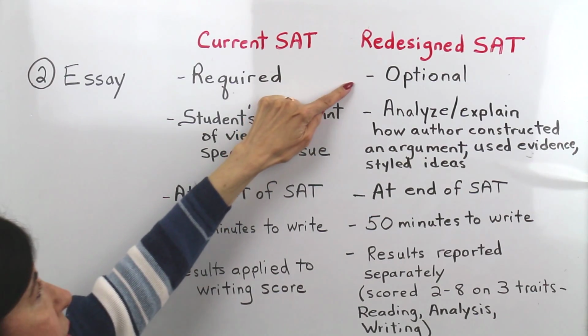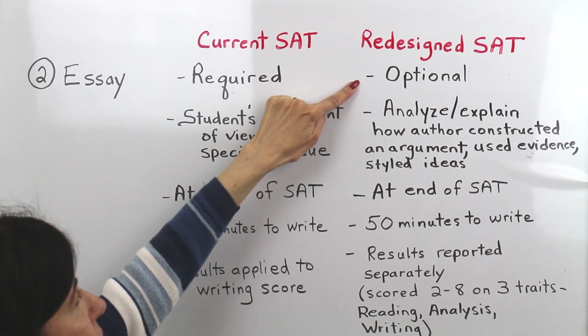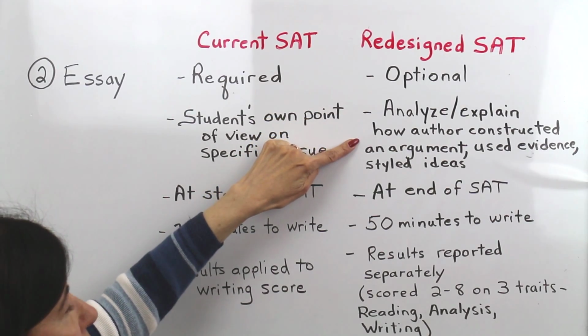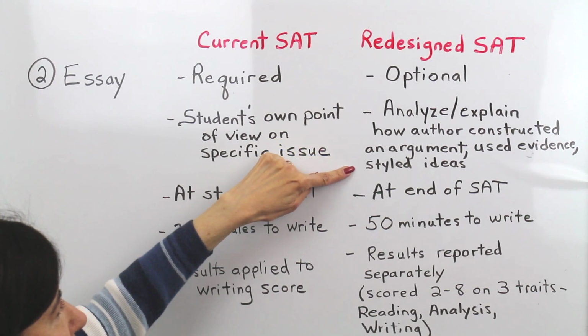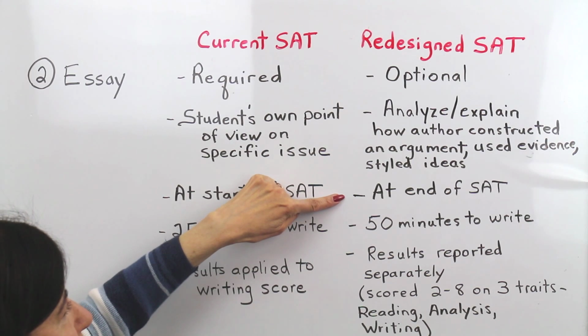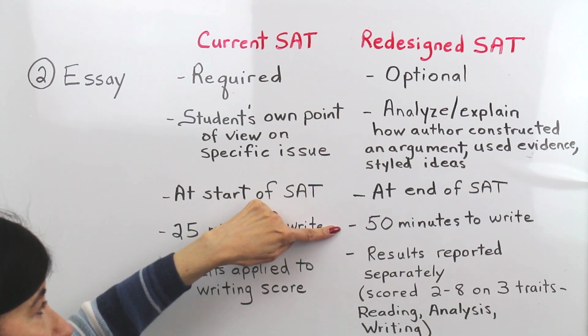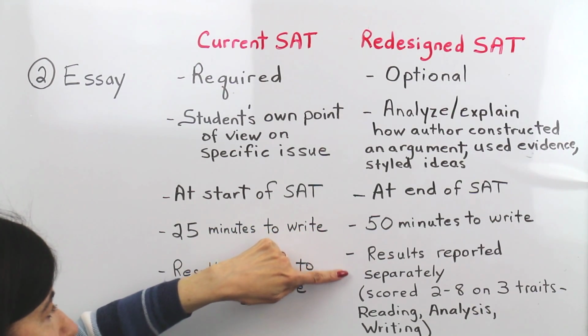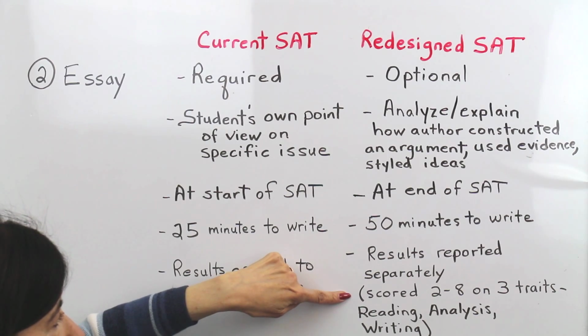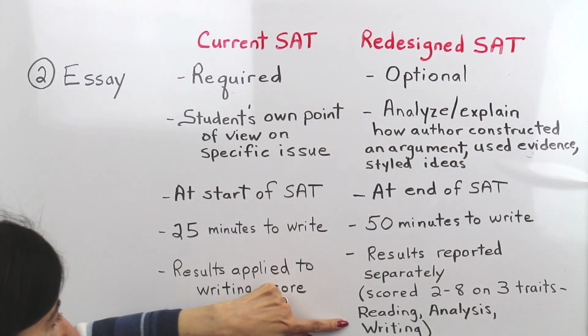On the redesigned SAT, the essay is optional. A student must analyze and explain how an author constructed an argument, used evidence, and styled ideas. The essay will appear at the end of the SAT. A student will have 50 minutes to write, and the results are reported separately. The essay is scored 2 through 8 on 3 traits: reading, analysis, and writing.